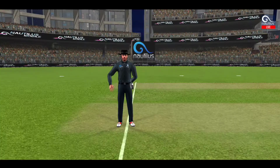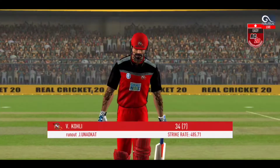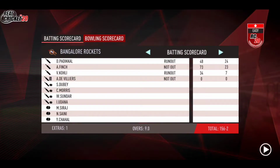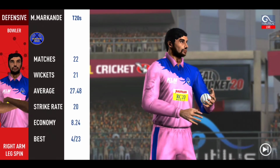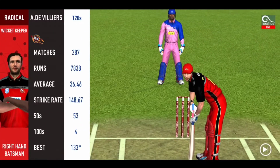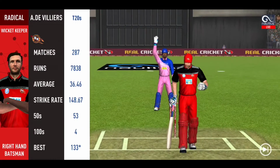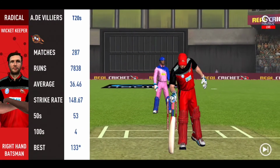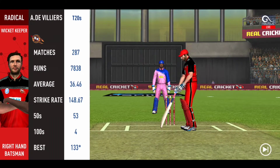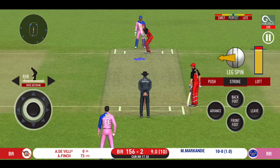Chance of a run out, and that looks very close. He is taking the long walk towards the pavilion. Spinner into the action from the other end. Batsman getting ready to face his first ball.